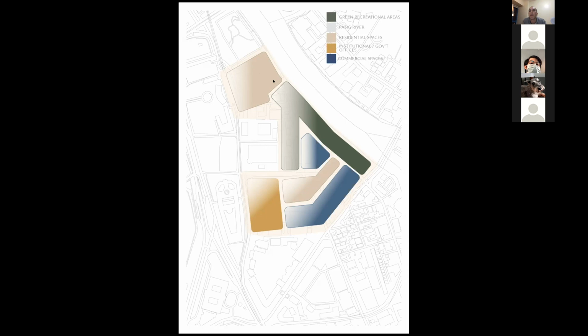I guess you guys need to do this more. Right? Because, for example, the green recreational spaces are too zoned out. It's not properly distributed so that everyone will be able to enjoy it. And you're still not connecting access and vistas, etc. So the ideas are not that strong yet.